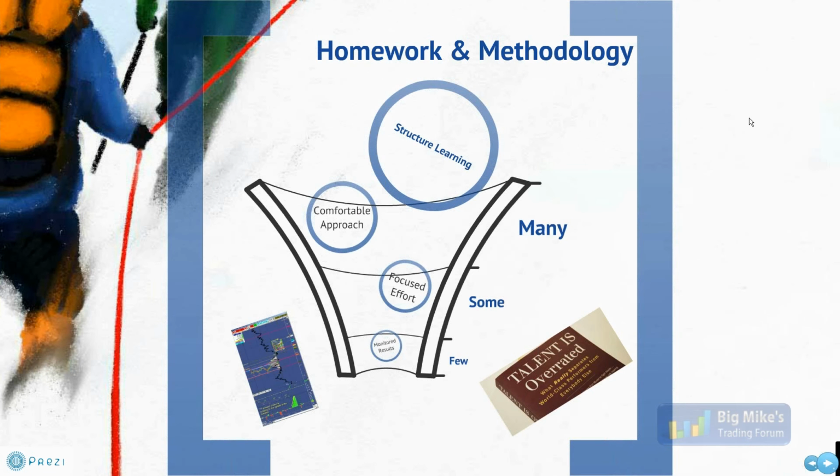The other portion is homework. That's the other piece, homework and methodology. The first part of your homework that matters is to be in a structured learning environment. What does that mean? Part of what Big Mike Trading does, obviously, is to provide an environment through the journals and having a study group type of setting.